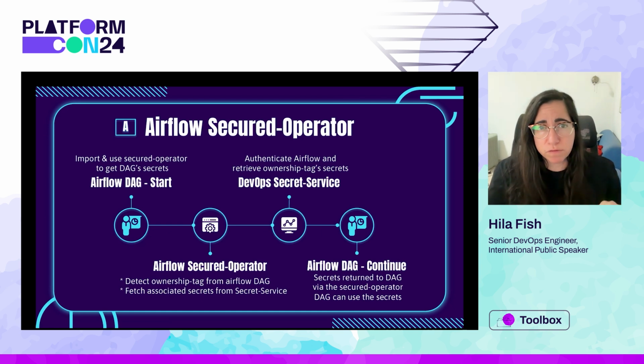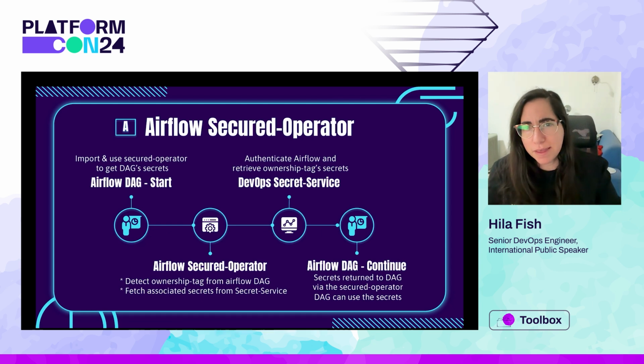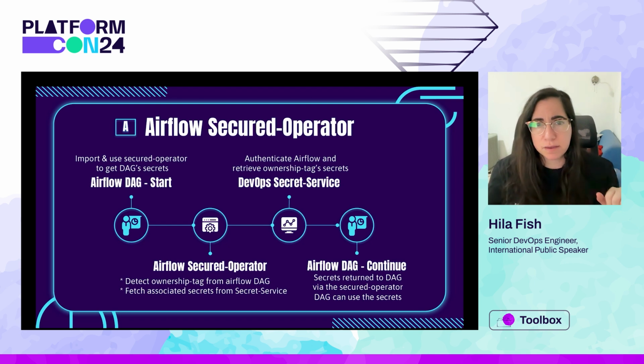So let's go over the flow of the Airflow secured operator. Again, a lot of text, I know, ignore it, and let's start from left to right. The Airflow DAG is basically the job that wants to run. A data engineer writes a DAG, and if they know they need a secret, they import and use a secured operator to get the secret. The Airflow secured operator was created for this solution and has two purposes. One, to detect the ownership tag from the Airflow DAG. If the DAG belongs to the backend X team, the ownership tag is backend X; if the team was frontend Y, the ownership tag is frontend Y. The second role is to fetch the associated secrets from the secret service.